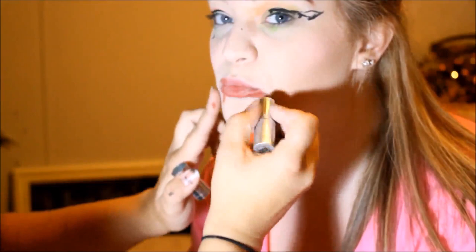Let's see, lips. I don't want to break it. Is that far enough out? Yeah. Okay. Top one done. Bottom one. I think that's all.